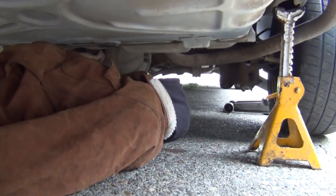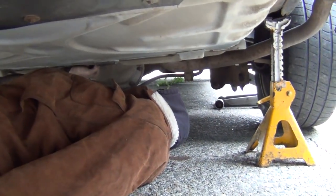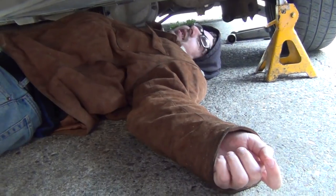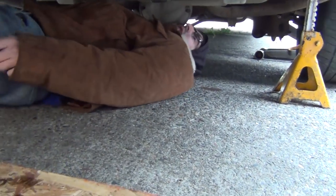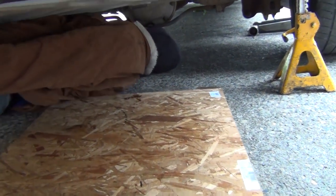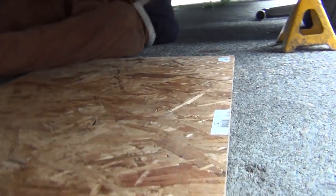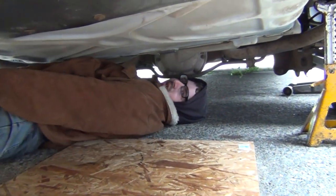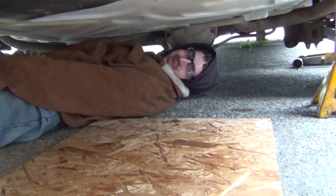How do you fill these up? It's got a fill plug on the other side. If you could just slide over, I can put this under you. God damn it. That ball's moving. I'm trying to do this while looking through the viewfinder.